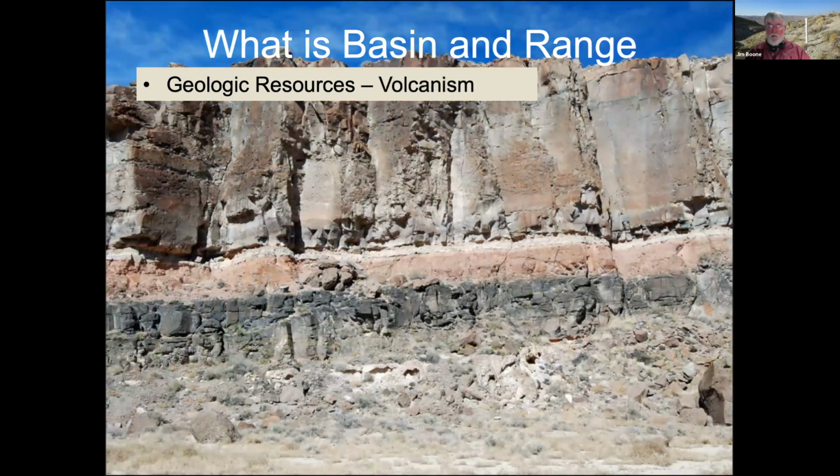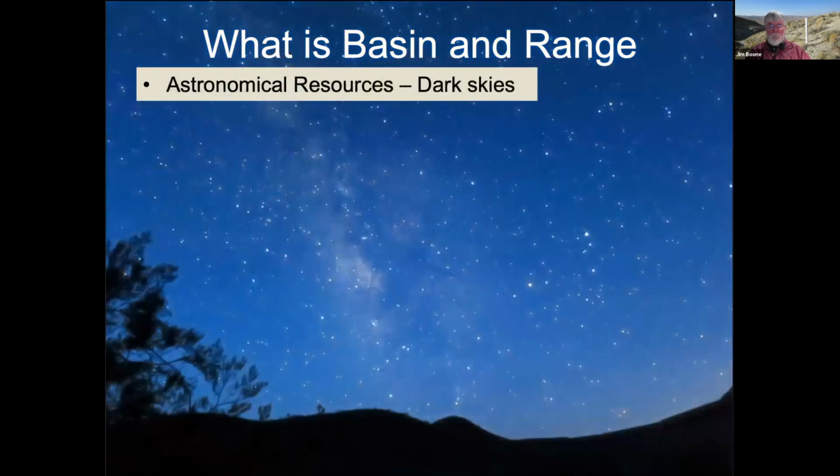So other geologic resources: lots of volcanism. We see here layers of basalt and ash flow tuffs. Other kinds of resources: remarkable dark skies. When you look at a map of the dark skies, this area is some of the darkest in the United States. Now, when you're out taking pictures, if you're really lucky, you might just catch a falling star in your image.